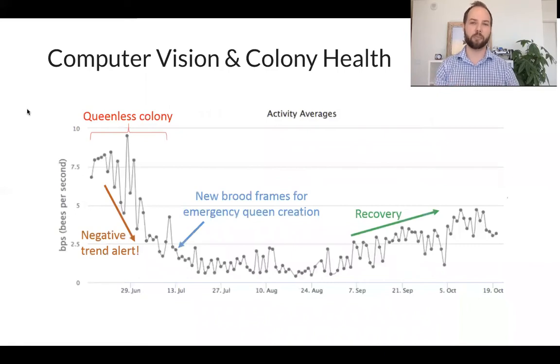hive. Eyesonhives help beekeepers understand activity trends and can objectively answer whether a hive is growing or in decline.